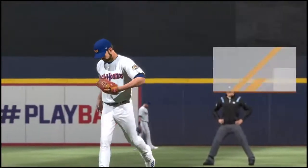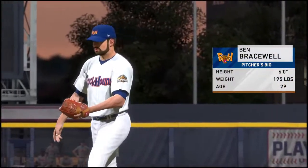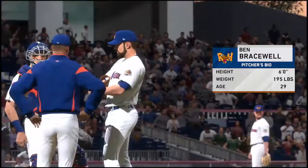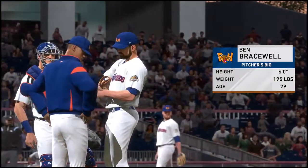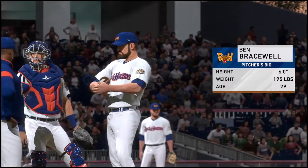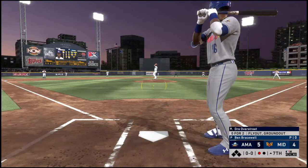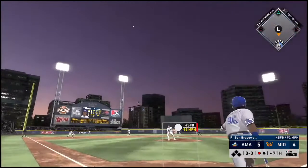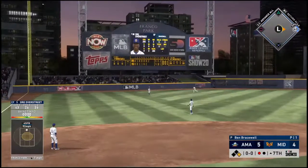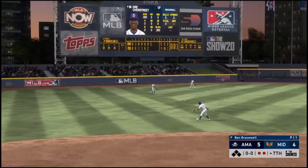Ben Bracewell comes on to pitch here with 1 man gone in the top of the 7th. Number 64, Ben Bracewell. Standing in now, Dre Overstreet. He offers at it and hits it in the air to left. Armenteros is right there as he'll put it away without much problem for the 2nd out.